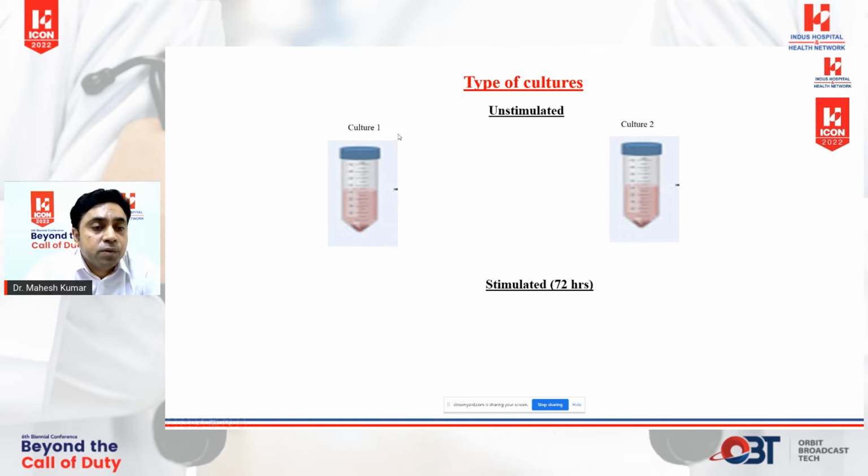Because if you have only one culture with each sample, then something can go wrong with that culture. Like that culture cannot grow well, or it can get contaminated. So if you have at least two cultures and one culture is damaged, then you will have a second culture to give the results. This is the one benefit.